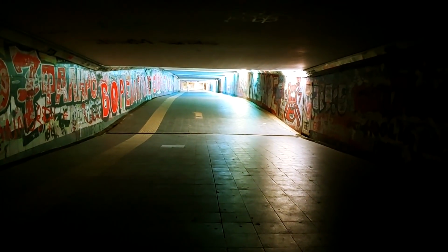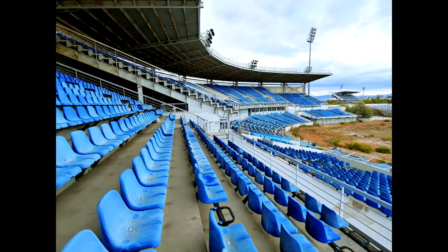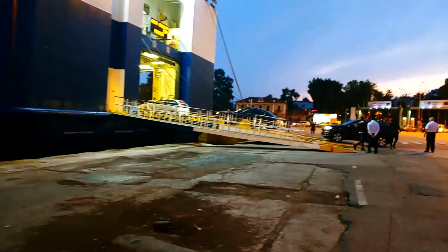And this foot tunnel is very spooky. And a lot of the Olympics is completely abandoned. It's really fascinating, so make sure you check out my video of urban exploring the abandoned parts of the Athens Olympics. And now we go along to the harbour, and there's lots of really big boats here.